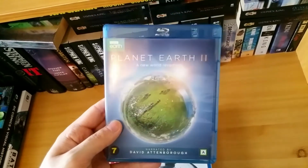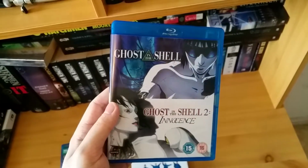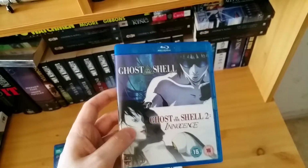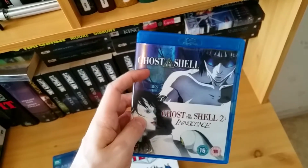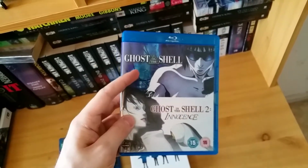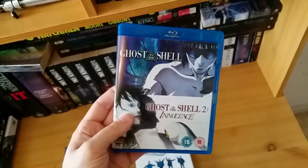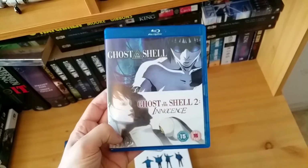So I've always really enjoyed this series. I think it's amazing. Also picked up the original Ghost in the Shell and Ghost in the Shell 2 Innocence in this Blu-ray 2-pack. I already had a version of the original Ghost in the Shell, but it was an altered version called Ghost in the Shell 2.0. So I wanted the original unaltered 1995 animated film, and that is what is included here. And then you have the sequel, Ghost in the Shell 2 Innocence, from 2004, I believe.